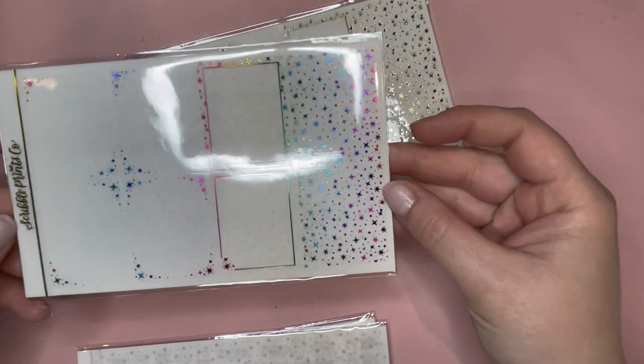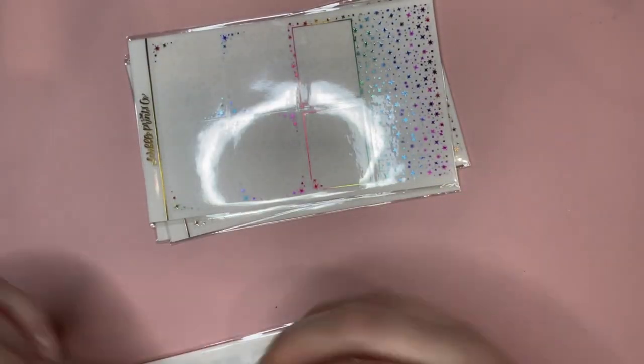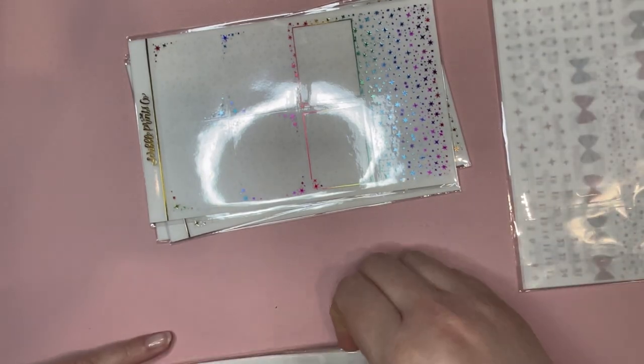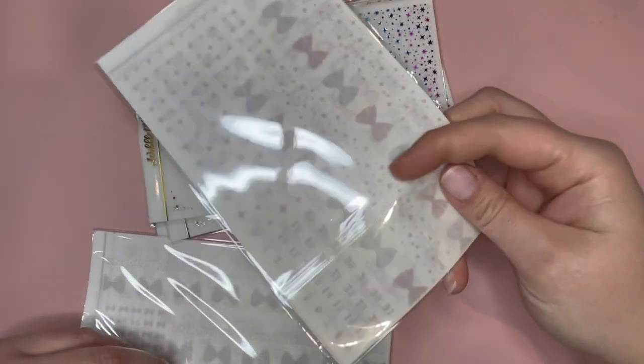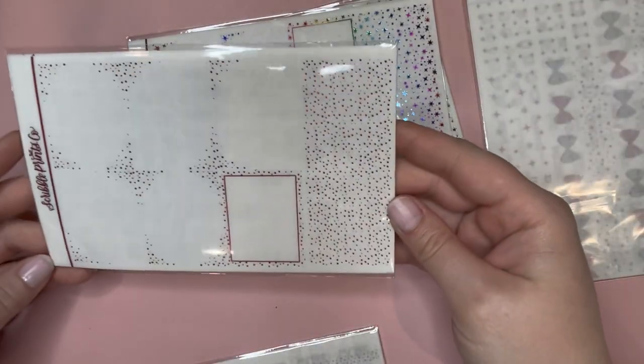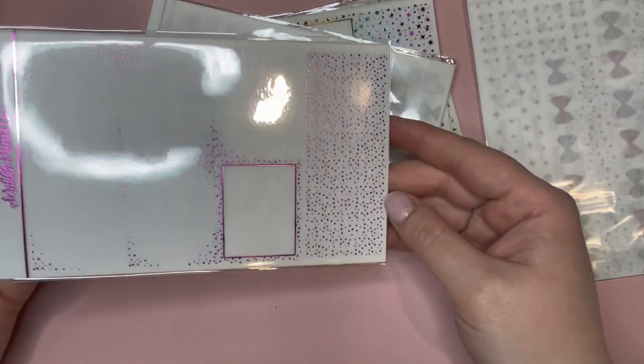And then rainbow. Okay, I think I'm going to open up the rainbow because I saw the back of it and I can tell there are different colors in the back. So I'm going to open up that one and look at it. This one's in red. And then this one's in pink or magenta.